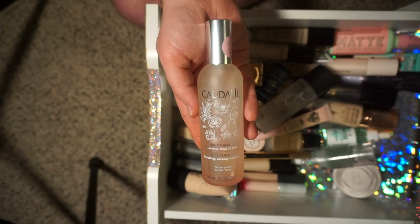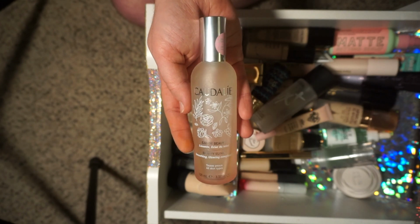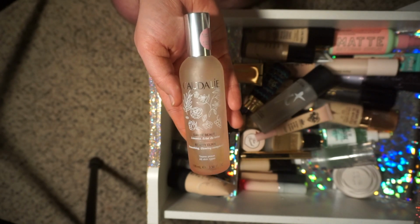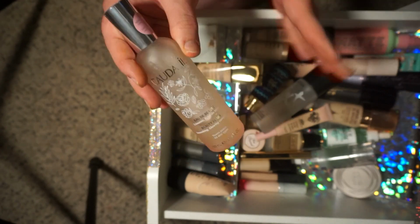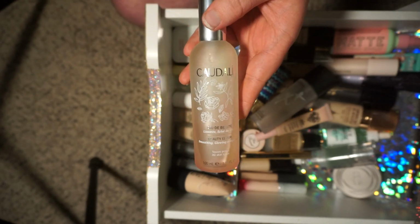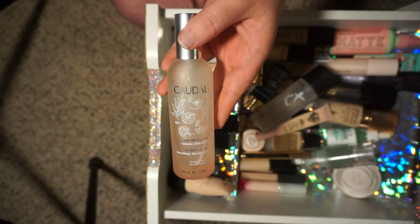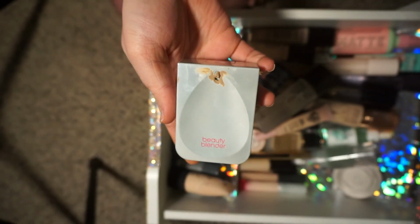It does have quite the smell if you've never smelled it before. Almost smells a little mentholy. It's nothing that's not natural. It definitely has a distinct smell, so if you're not into that, I would pass on it. But I do really like this. I also think in the summertime, if you put this in the refrigerator, this would be a really good way, coming in from a long walk, of misting your face with some cool spray. Feels really good. So this is the Beauty Blender Bounce Foundation.